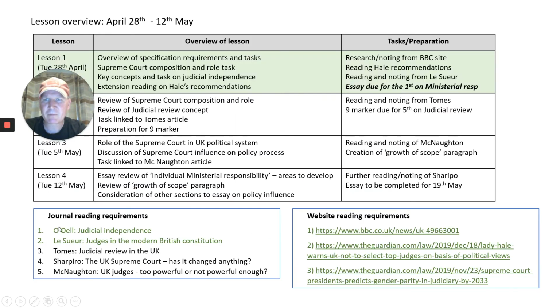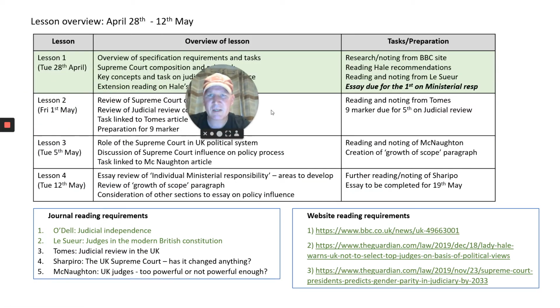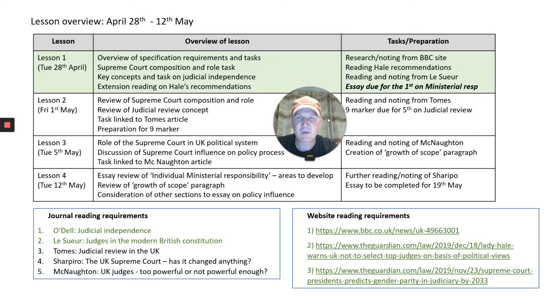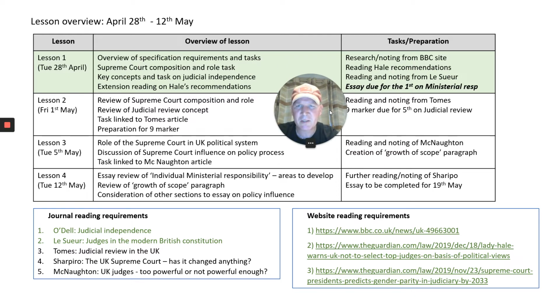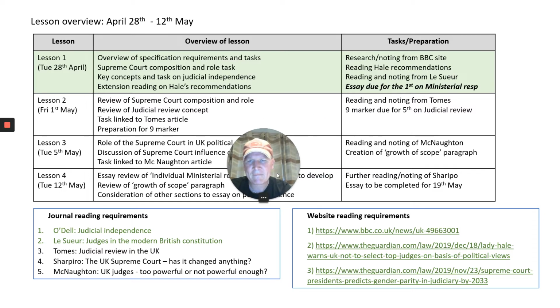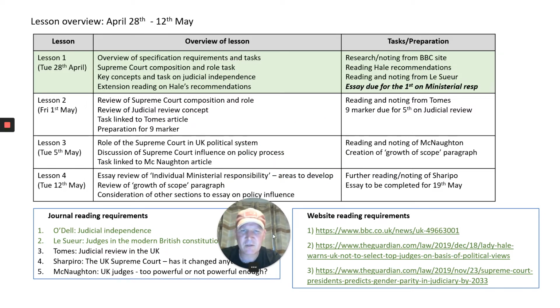How is that relevant? Well, when we look at today's lesson, we're worrying about the Supreme Court and the judiciary, and we're looking at the overview of the specification. What is the Supreme Court? What's its composition? What does it do? And then we'll be moving on to some of the concepts, including judicial independence. These are the next few lessons as we go through the different parts of the specification, looking at judicial review, working towards another essay.